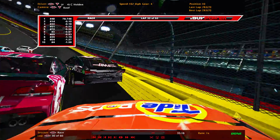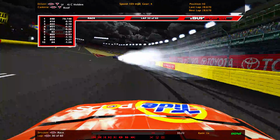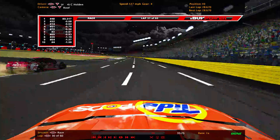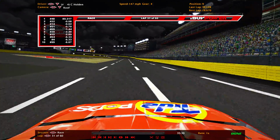Oh, he's just trying to shoot the gap. I don't know why, but every position does matter. So, able to whoa it down though, get through the spinning Ryan Hartz. Keep on going, but back for the restart, man.